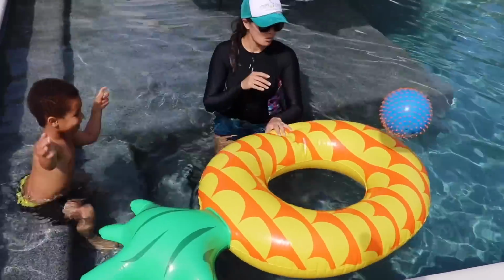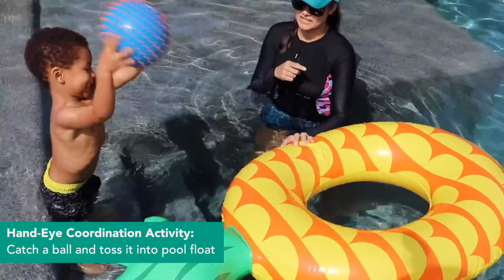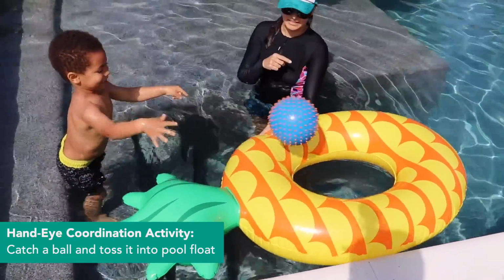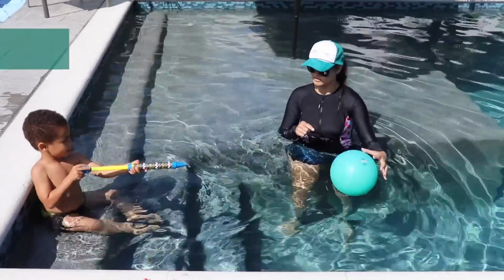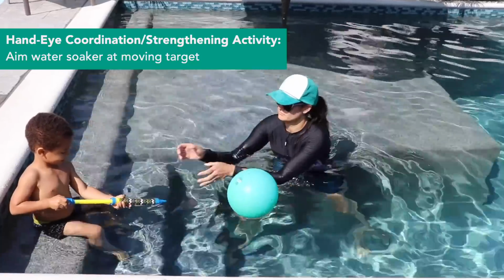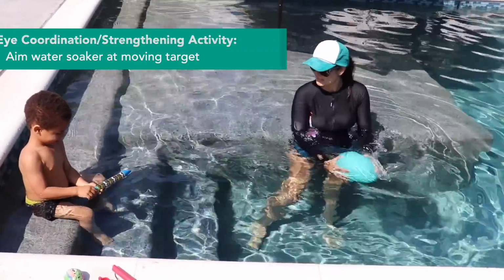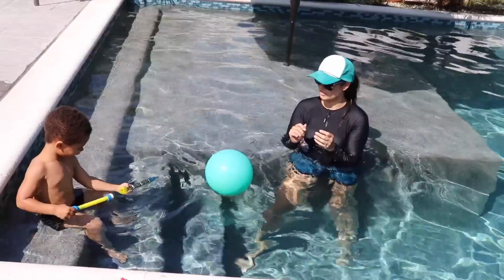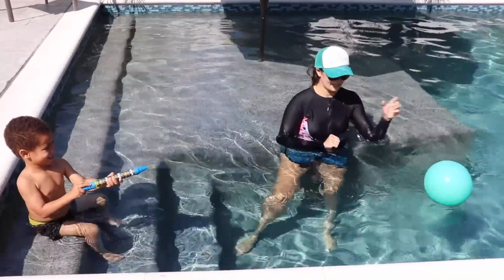Another fun and easy activity using the pool float is to add a ball and practice catching, and then throwing the ball inside the float. And this is a wonderful activity for hand-eye coordination skills. Speaking of hand-eye coordination skills, using this giant water squirter and aiming it at a moving ball is another wonderful way to work on this skill. It has the added benefit of using both hands together to capture the water, and while squirting the water, the resistance from the water strengthens muscles in both the arms and the hands.